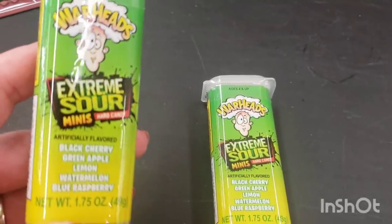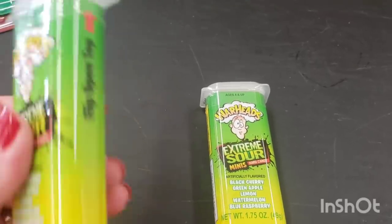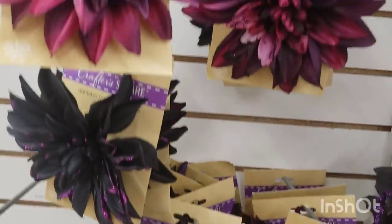Extreme Sour Minis, Hard Candy: Black Cherry, Green Apple, Lemon, Watermelon, and Blue Raspberry. Halloween has entered the building.